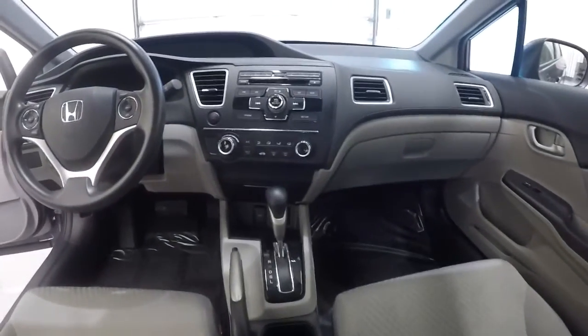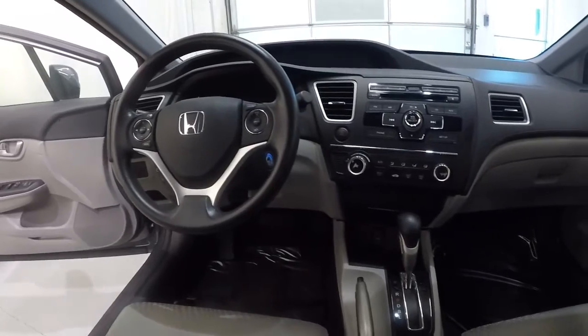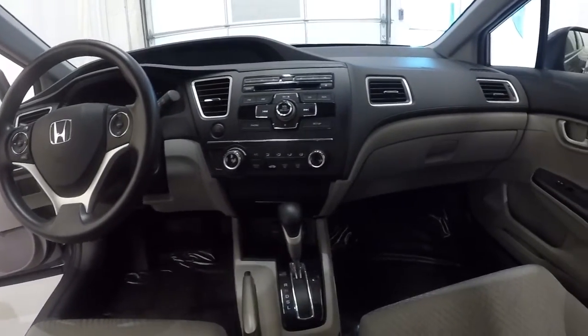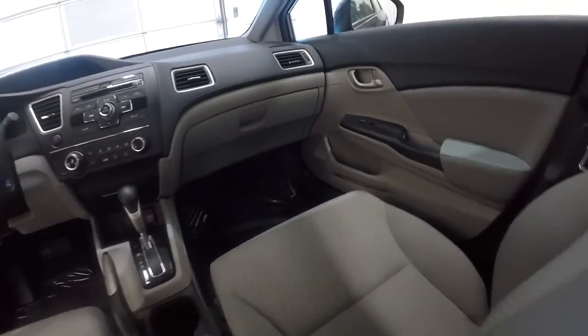Alright, let me lean back in here and I'll show you kind of the driver's eye view layout of the dash and the console. Everything's in great shape. Let's go ahead and back out of here.